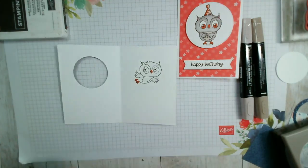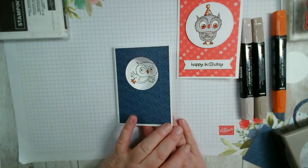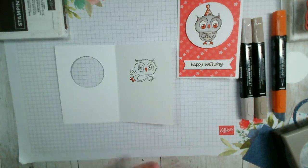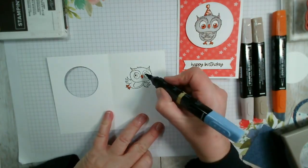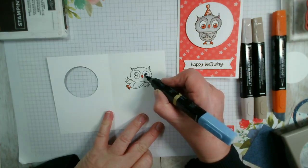There's that. And then, because I've got a nice deep blue on the outside, I'm actually going to do some blue around the eyes. I've got Night of Navy, and it goes around the black of the eye.